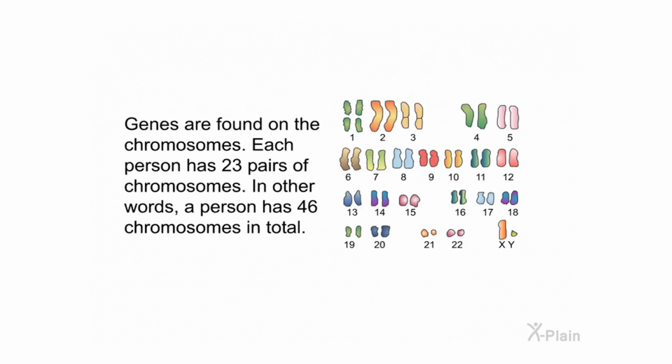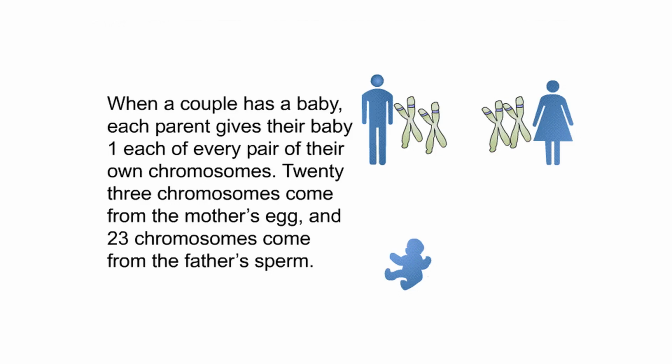Genes are found on the chromosomes. Each person has 23 pairs of chromosomes. In other words, a person has 46 chromosomes in total. When a couple has a baby, each parent gives their baby one each of every pair of their own chromosomes. 23 chromosomes come from the mother's egg and 23 chromosomes come from the father's sperm.